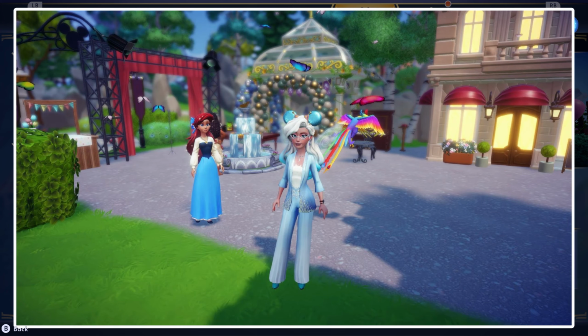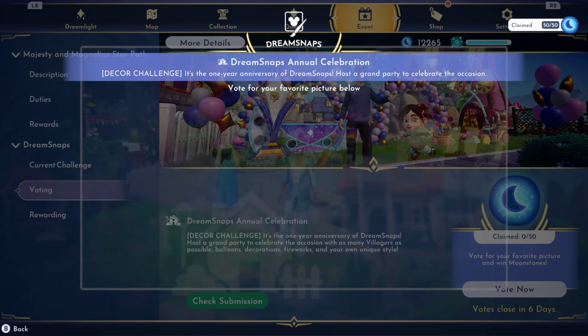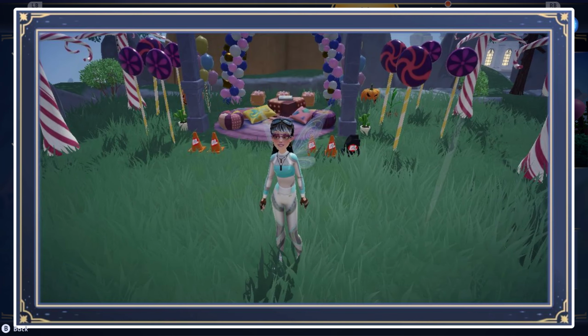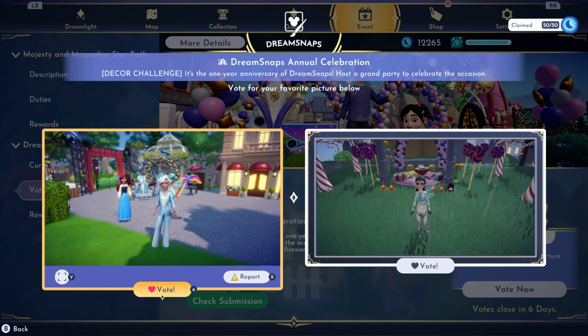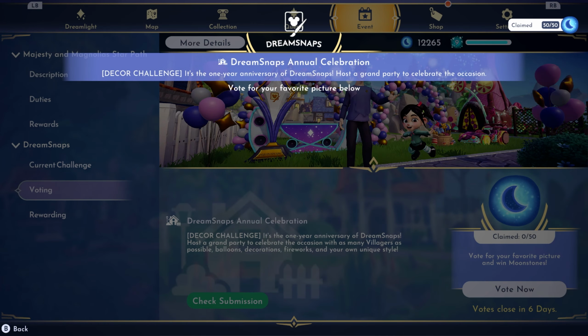I wish that they were closer to the fountain. Get more of the balloons in the background. I wish this one was angled. Like, it's angled up high right now, and I wish it was angled more at eye level, you could say. But they've got Ariel in this one, so I'm gonna go with the left.